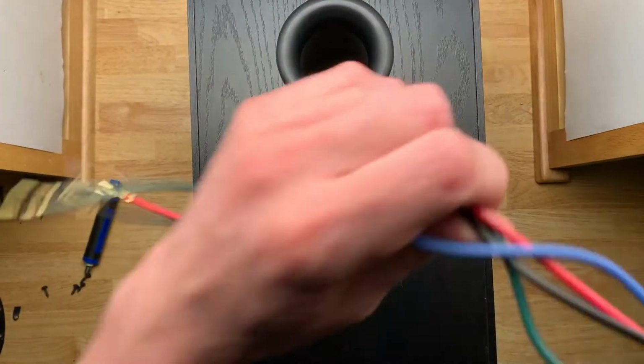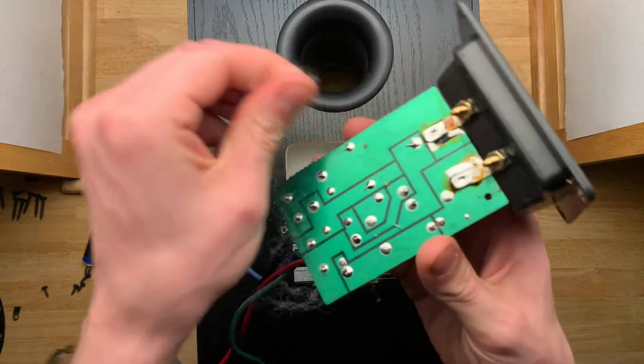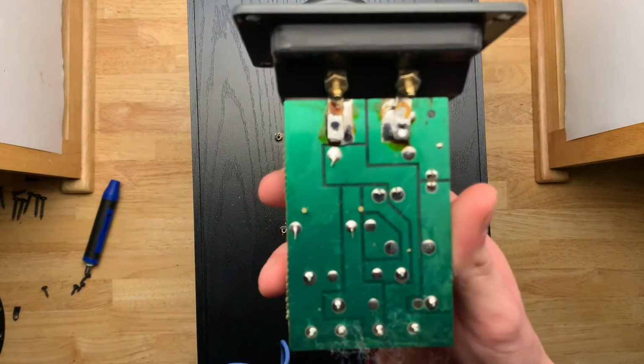The nice thing about all the stuffing is that they actually bothered to put some in there. The downside is it just gets all over the crossover. Huge mess. So here's the circuit board.